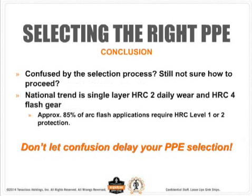If you're still confused on how to select the appropriate PPE, don't let that confusion delay making a selection on PPE. The national trend is typically a single layer HRC 2 daily wear and HRC 4 flash gear. And again, like I said, approximately 85% of the applications will require either a 1 or a 2 HRC, but don't let that confusion delay your selection on PPE. Appropriate PPE is so important, not only to protect your workers from death or injury, but also to keep you compliant with the laws.